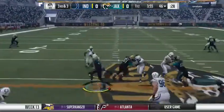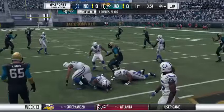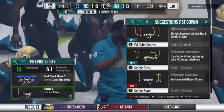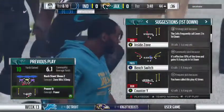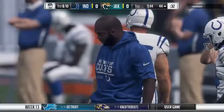They'll try and run for it with Fournette. And he's going to have a first down as he's brought down at the 44-yard line. 10 yards there, good enough for a Jags first down. And Leonard Fournette impressing there with that run.